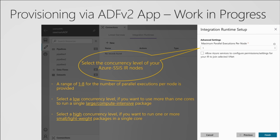Now, you have specified the compute properties. You have specified the SQL or SSISDB properties. The final blade is essentially setting up advanced settings. Here, you can customize the node such that you can set the concurrency level inside the node. For example, we have a range of 1 to 8.